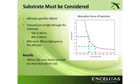So this is an example of a customer who was joining two plastic parts together. The adhesive specified 365 nanometers for the application. So they were trying out a 365 nanometer LED, but not getting the successful curing that they were hoping for. We took a look at the material they were bonding, and what we found is that the plastic parts themselves strongly absorbed at 365 nanometers. And so 50% of the energy was never getting through the material to the adhesive, and that's why they weren't getting a successful cure. When you look at the absorption curve, what you see is when you move up to 395, 400 nanometers, you're now getting about 80% of the energy through the material, so only 20% absorption. And so now you're getting a much more efficient use of your light energy.